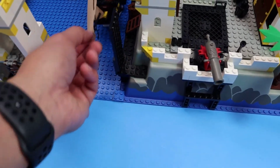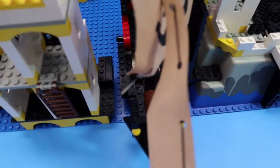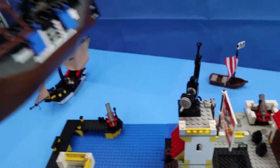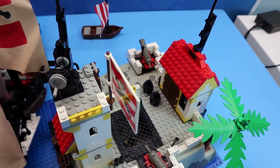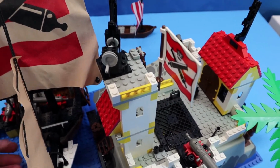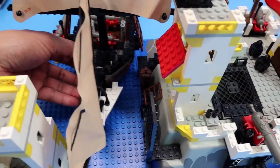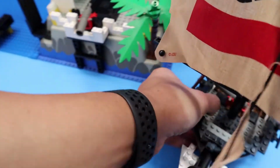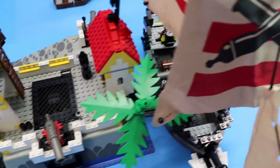But see, it's barely wide enough to let this ship through, and I don't even think it's as big as the other ship, which is this one. So it will fit through this area, but then the sails would actually crash. I don't think it's gonna make it through. So if anything, this is part of the ship that has to dock out here somewhere.